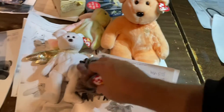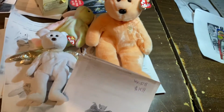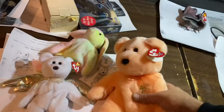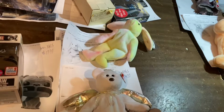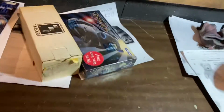Here's a $14.99 bat, Ty Beanie Baby bat. Here's a big peach bear, $9.99. Here's a little angel bear, $24.99. I like the angel bear, more money. Here's a floppy-eared bunny rabbit, $7.99. Beanie Babies are hot right now, guys.